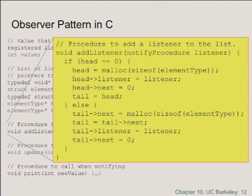Okay, so the way it works is if the list is empty, you create a chunk of memory to store the element that you want to put in the list, and then you put it in the list by just having the first element. The listener element of the element type data structure points to the procedure that was specified when you called add listener. And next points to null, meaning that this is the last element on the list. That's how we'll interpret that.